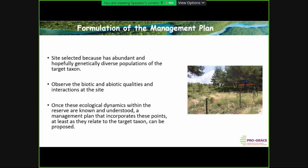And then once you've done that, you can formulate some kind of management plan. So the management plan is just a document which lays out how you're going to actively manage the site. Are you going to graze it? If you're going to graze it, with what kind of animal? Because if you don't graze sites, if you don't maintain the current management practices, then basically you find succession will happen. Particularly if you don't graze it, then you'll find shrubs, then trees coming along, and that changes the whole taxon complex. So your target taxon may actually be lost.